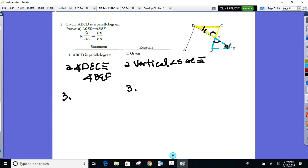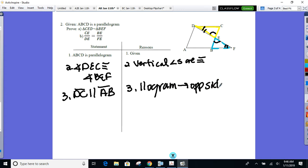Can't say they're congruent unless you know what about the lines. They're parallel, so DC parallel to AB. Parallelogram implies opposite sides parallel. Anybody know why I'm not ready to say those angles are congruent? Why, Sam? Go ahead, keep it going.